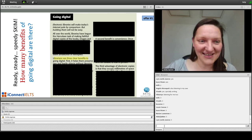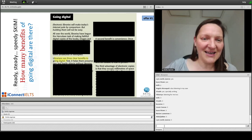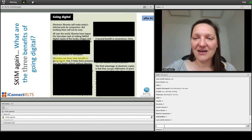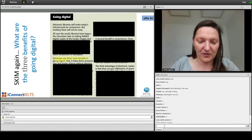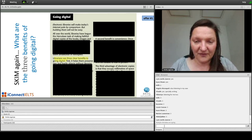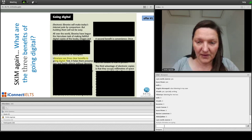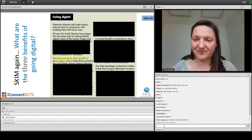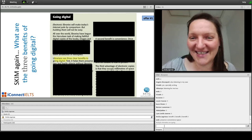So now I have another task for you. My next question is, what are the three benefits of going digital? And here I want you to answer with one word for each benefit. Please type them all in one line. So for example, you will write benefit one, benefit two, and so on, okay? One word for each benefit. You don't have to write "benefit," just write three words, the answers, okay? For this task, you have 30 seconds. Go for it.